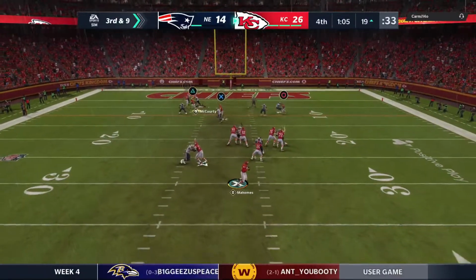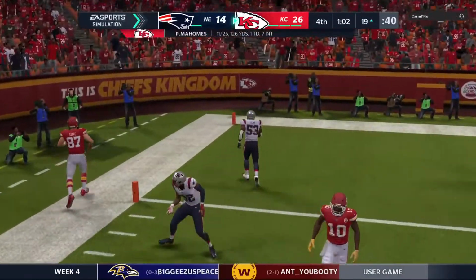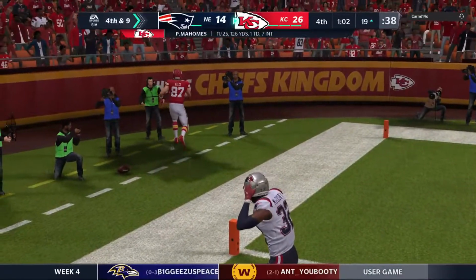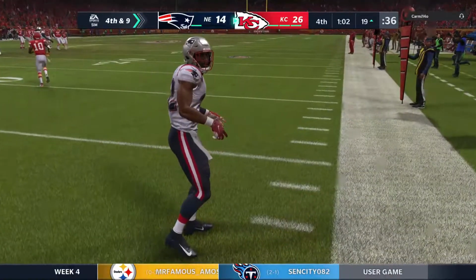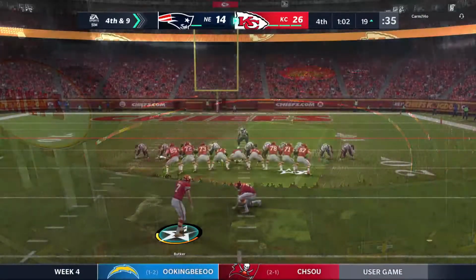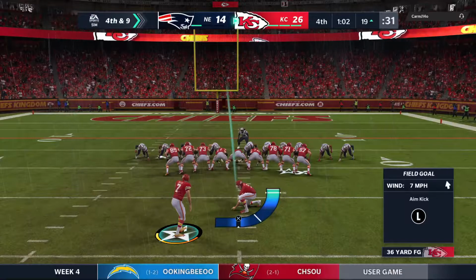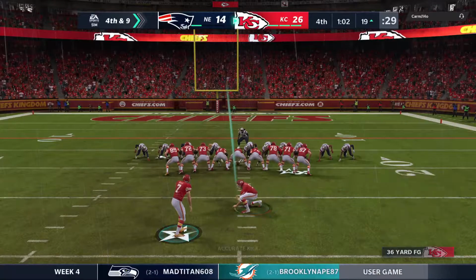Brings up 3rd down and 9. Throwing is Mahomes on 3rd. Toward the end zone, but that's going to wind up incomplete. A lot of times it's that first read that you have. Maybe you get it in pre-snap, and he locked in on his target, but he was covered quite well, and that one's incomplete. Butker for the Chiefs field goal. A 36-yard attempt.